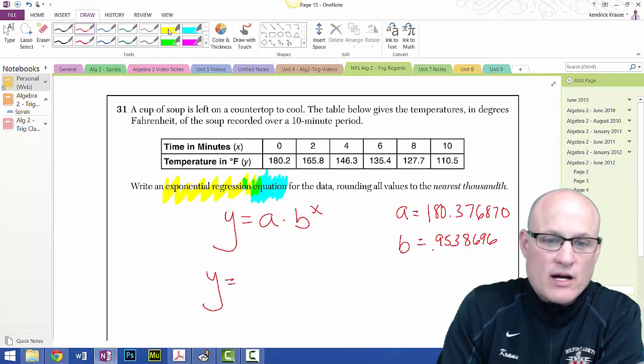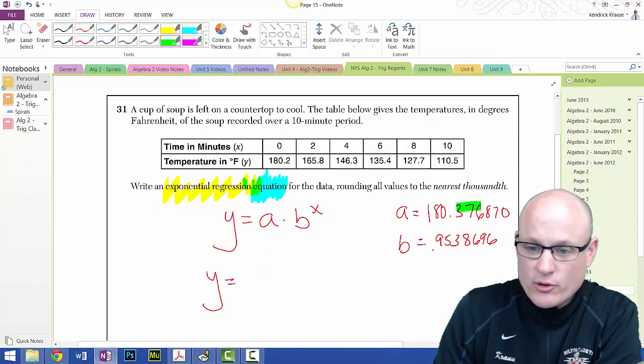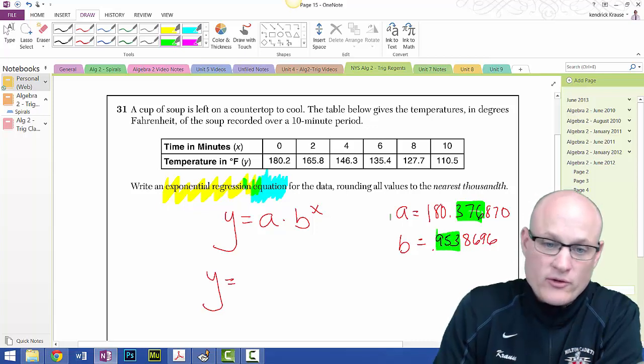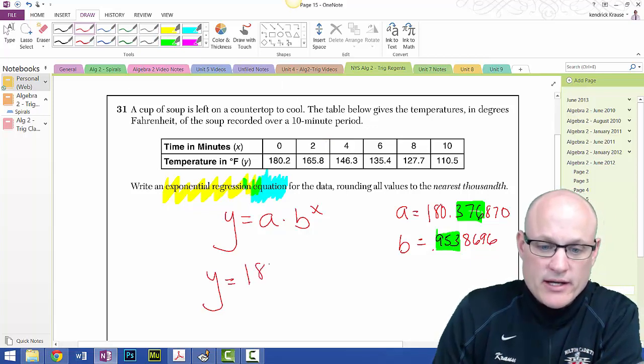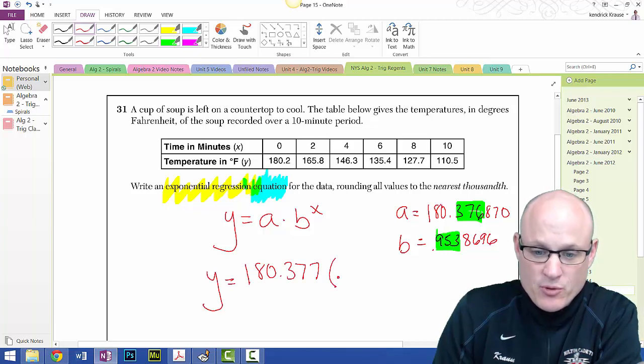So thousands place. So we're gonna round to the thousands place. That's 3 decimals. Oh, this problem actually requires us to round. So our answer is 180.377 parentheses 0.954 to the x.